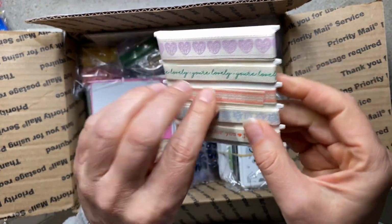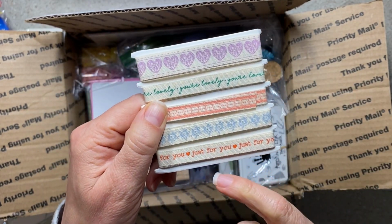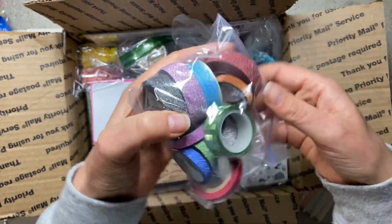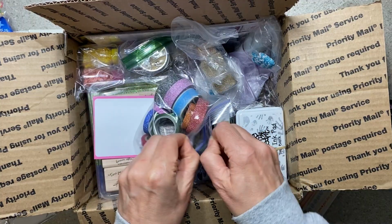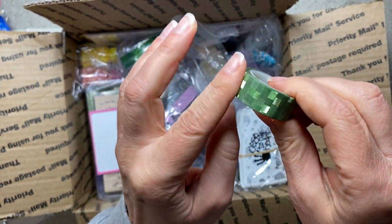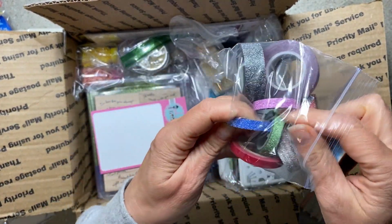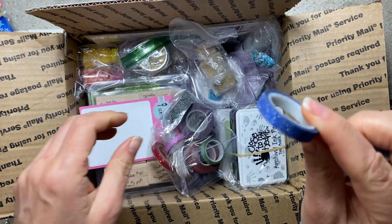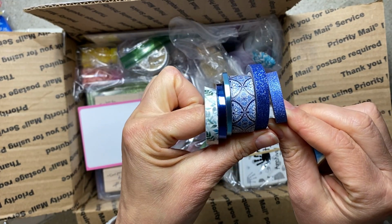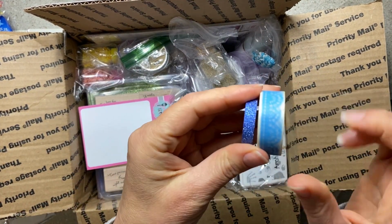Oh, these are pretty. Are these ribbons? Yeah, they're patterned ribbons. Really, really lovely. Oh my gosh. Metallic washies. Ooh, look at this one. I don't have anything like that. With like an iridescent pattern on it. Green. Look at this one. That's adorable. And this, I do not believe I have like this color tone. No, it's kind of almost a periwinkle. Very nice. It's hard to find a blue washi that I don't have, and I don't have these.